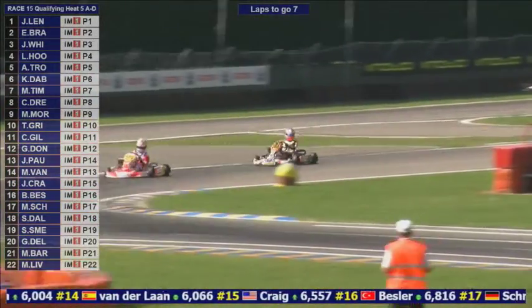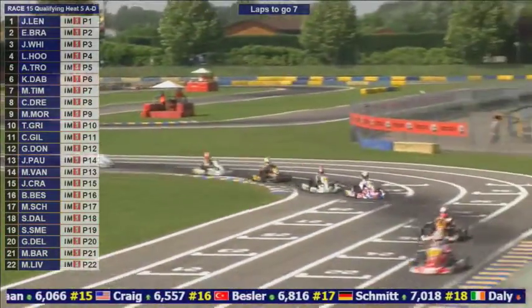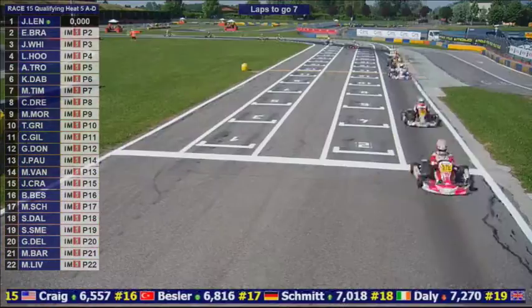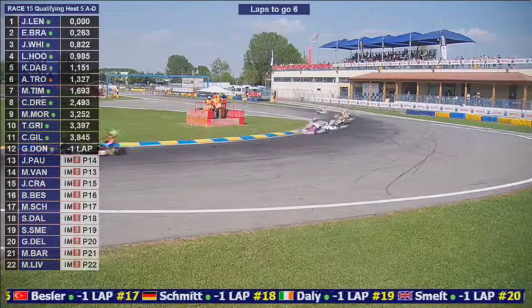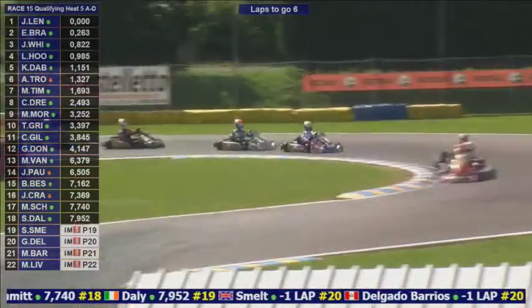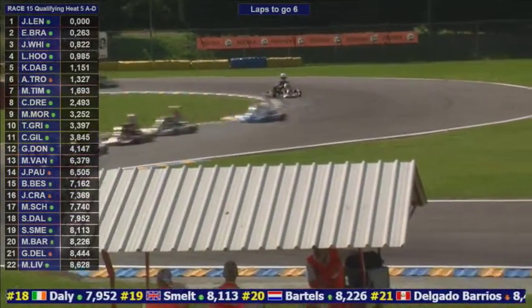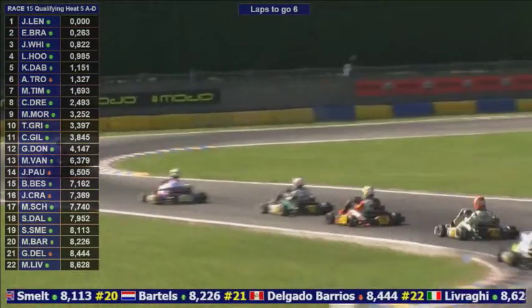But all of this going on gives a slight breather to Ed Brand once again in second place. He then can focus his attentions on the leader, Jordan Lennox Lamb, and that means the gap does come down once more. A quarter of a second between the top two. Third place then is still Josh White. Fourth place is Leonard Hoogenboom. Fifth place is going to be that of Karol Dabski. Sixth and seventh place is also in the mix as well with Alessandro Trombelli and Max Timmermans.